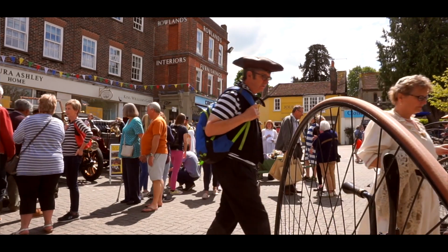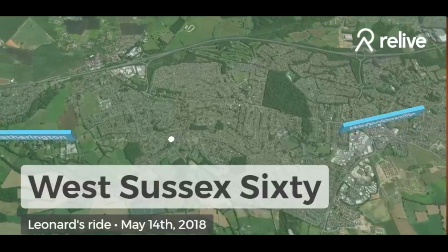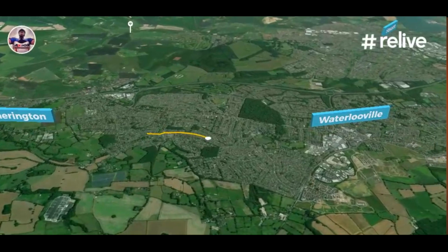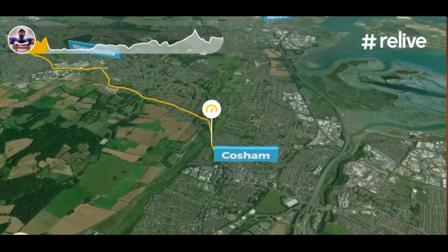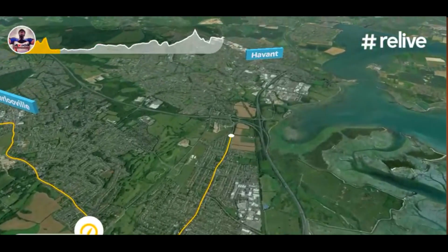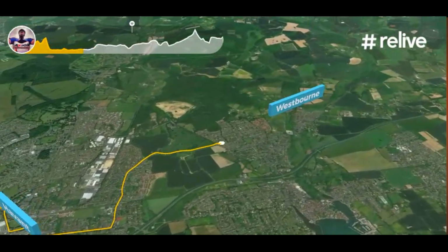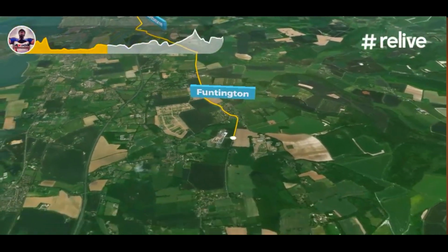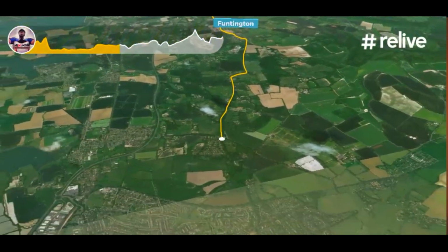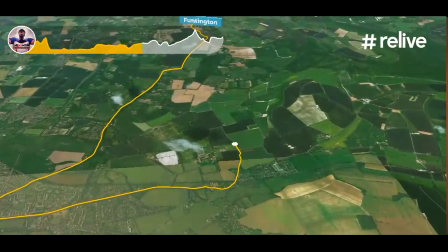So after I went to the Victorian Festival, I went out and did a fairly longish ride, 63 kilometres. I rode out to a place called Chichester on a fairly flat route with the wind behind me, and then I turned for home on a slightly hillier route with the wind against me. Progressively as the ride went on, I could feel myself getting more and more tired until I hit a particular road that was 7 kilometres long.